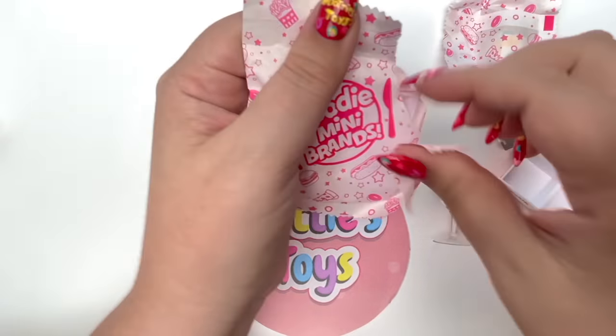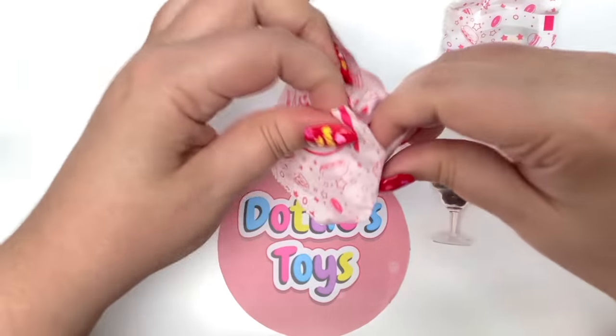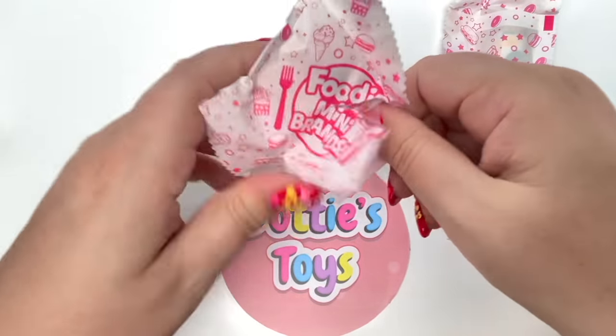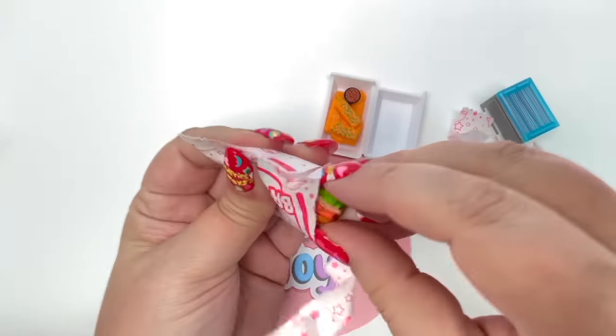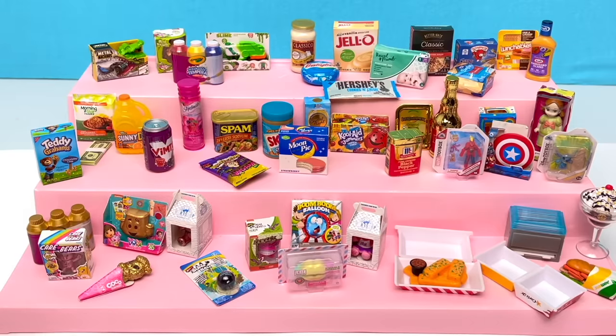All right, next we have, sometimes these are a little bit hard to open. And we have the mozzarella sticks. And here is our very, very last one of the day. Looks like we have another Subway sandwich. Oh my goodness, this was so much fun.